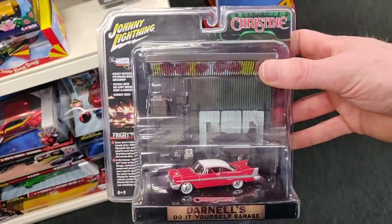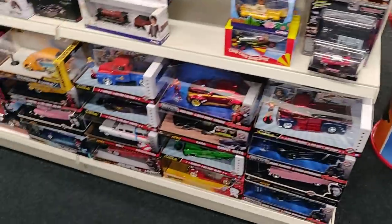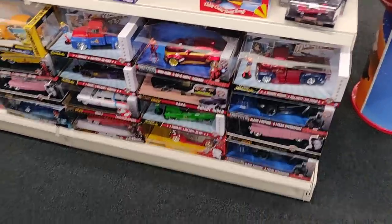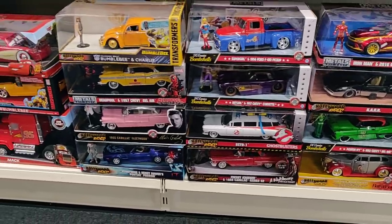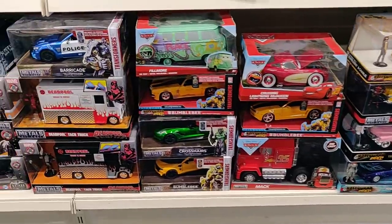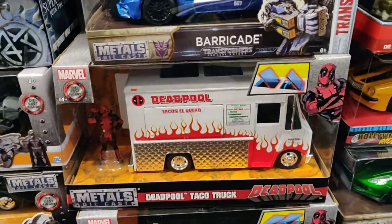We got a sweet diorama. I have this diorama. We got another Christine diorama, including a figure. I didn't see the new one, but I ordered the new Christine diorama over here. So I'm not sure if they still have it. But I have it, and I'm going to do a review of it, so don't worry. And if you want to see it right away, you can go to my Instagram, because I made a couple of pictures of it. I like this Deadpool truck.